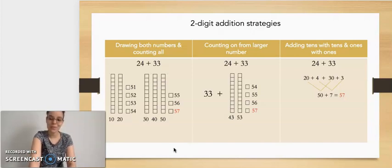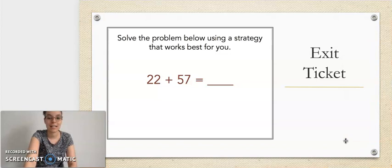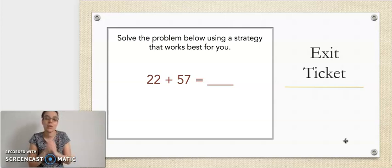Okay, it's time for your exit ticket. Solve the problem below using the strategy that works best for you. 22 plus 57. Show me your work, please. I love pictures of work. So beautiful. I'm like, yay, it feels like I'm back in school again.